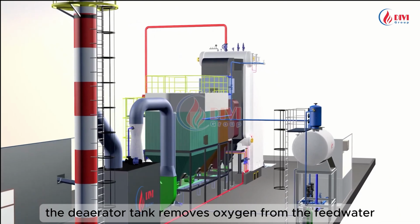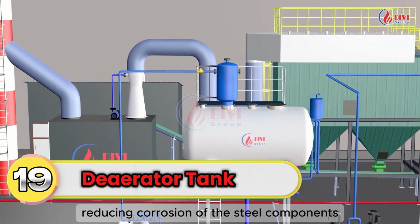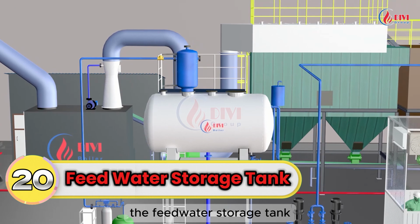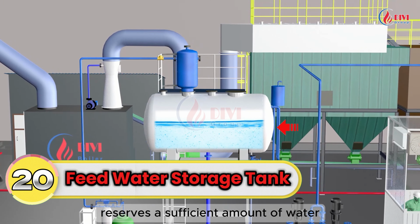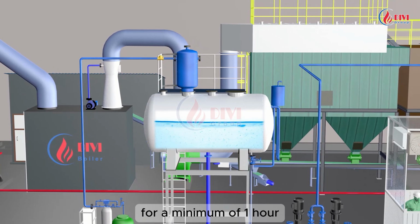The deaerator tank removes oxygen from the feed water, reducing corrosion of the steel components within the boiler due to oxidation. The feed water storage tank reserves a sufficient amount of water, allowing the boiler to operate continuously for a minimum of 1 hour.